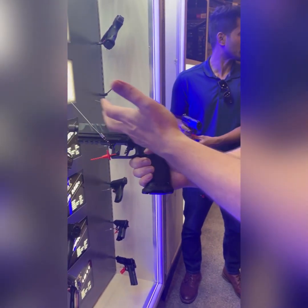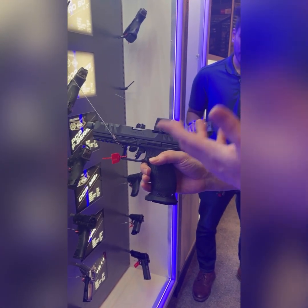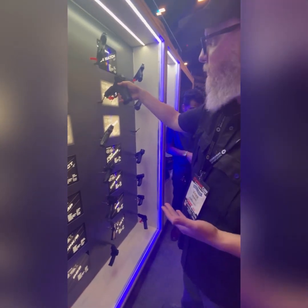And then again, they're all optic ready, and all our newer guns have a G19 sight cut. So that's kind of along the lines of making it easier if you want to replace the sights. You don't have to buy proprietary Walther sights.